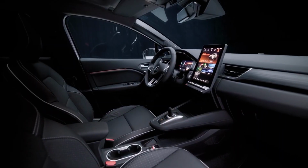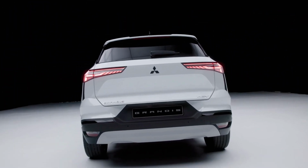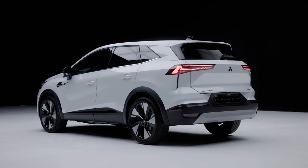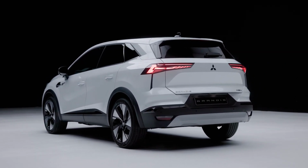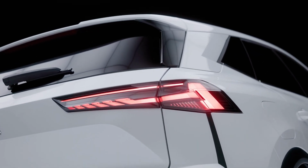While exact pricing for the 2025 Mitsubishi Grandis in Europe remains undisclosed, estimates based on similar C-segment SUVs like the Renault Symbioz suggest a starting price around 30,000 to 35,000 euros for the MHEV and 35,000 to 40,000 euros for the HEV, depending on trim levels and options.